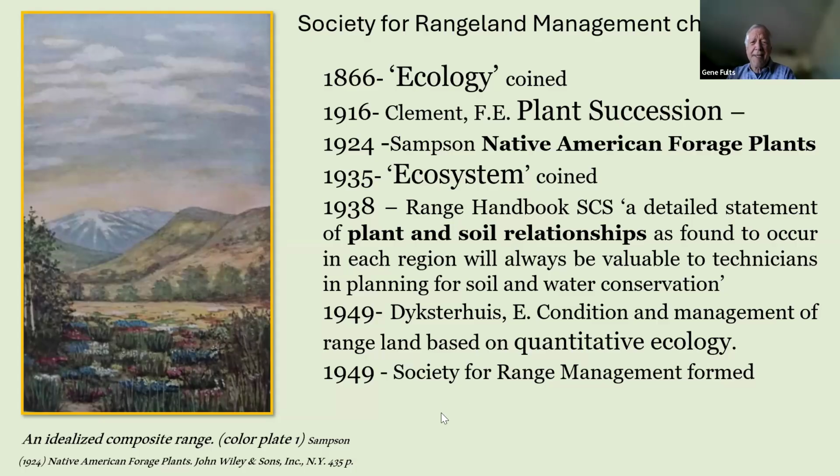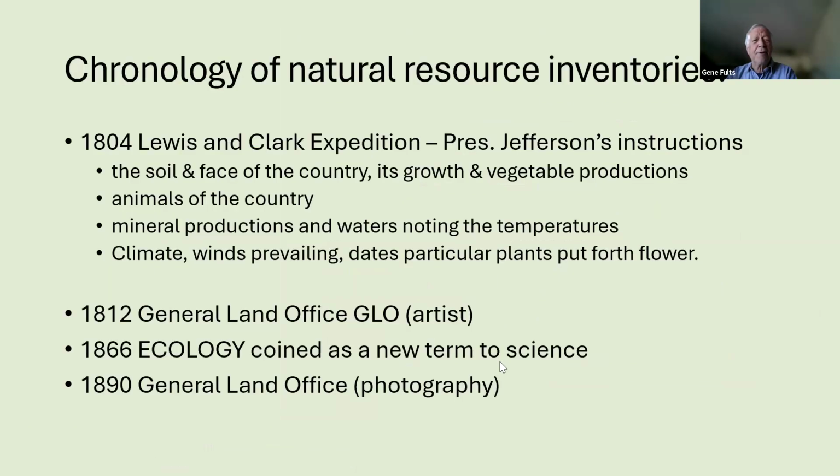We were still thinking of the Clementsian idea that it was just like one big organism that was kind of self-adapting and would always heal itself. But as we learned more and more, we went on to quantitative ecology and eventually on to ecological site descriptions.